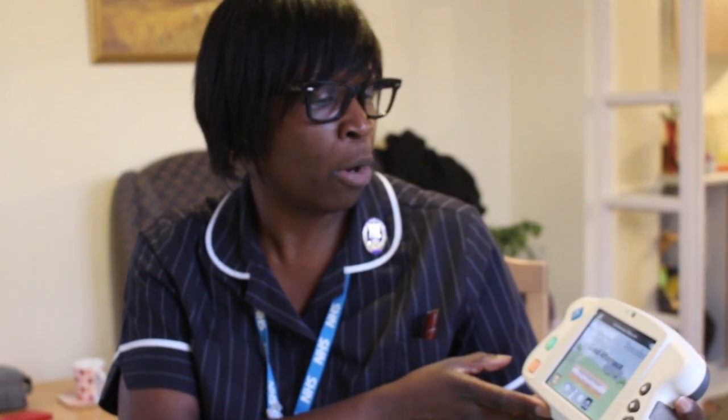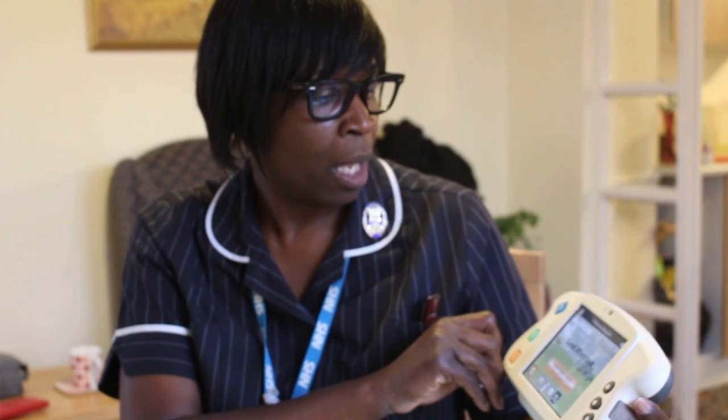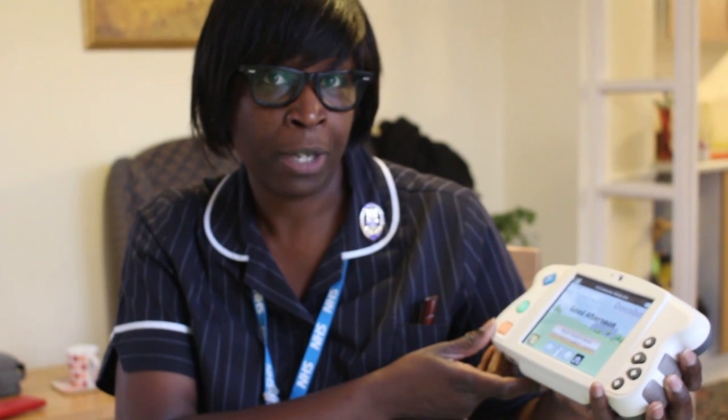This is called the Care Portal, and it's a multi-patient mode device where you can store information of up to 20 patients. Everybody has got their own specific questions, observation prompts, and whatever they need to record on the system. The carers go around twice a week and monitor these vital signs. So they put in their blood pressure, blood sugar, pulse oximetry, temperature, anything that needs to go in. And each individual has their disease-specific questions.